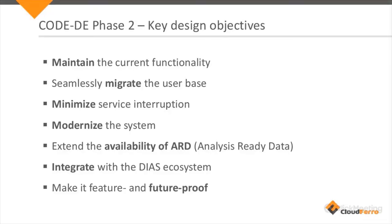So when we approached the project, we set some key design objectives. Apart from the objectives Michel has mentioned as DLR's requirements, we looked at what we have and said that we want to maintain the functionality, so the users are not thrown into a completely new world with nothing they were doing possible in the new platform. Second, we wanted to migrate the user base so the users can continue using the platform even though it's a new one. Next, we wanted to minimize the service interruption, meaning mostly the generation of the convenience products and additional information that's available on the platform.